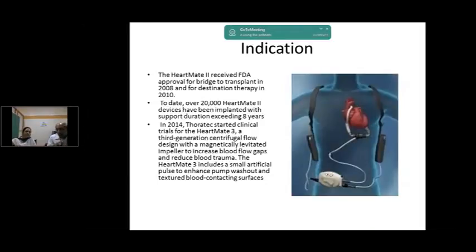So, and more than that, you can see that in HeartMate 2, this is not near the apex of the heart. It is away from that. It is kept in the abdominal quadrant. But in HeartMate 3, it's more near the apex of the heart, so it can be put into the pericardial space.